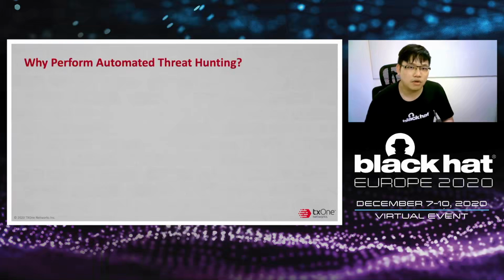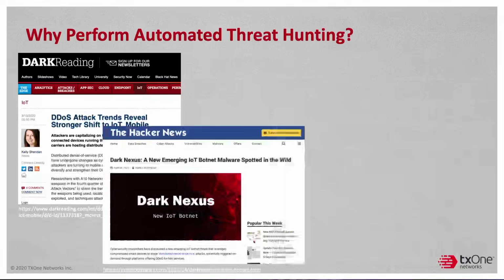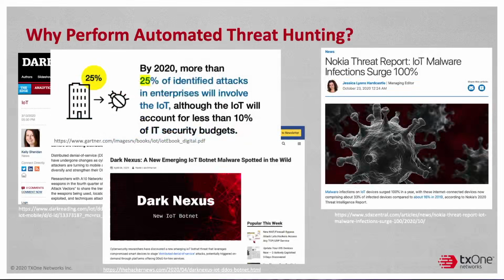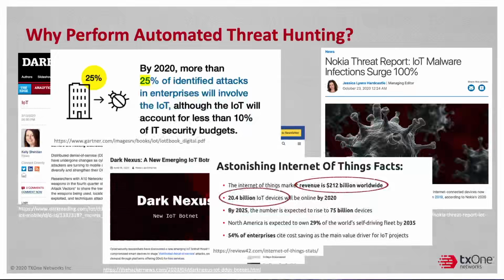Introduction first. Why did we decide to create an automatic threat hunting system? First, we noticed the steady increase of IoT threats and DDoS attacks, as well as rampant IoT botnets and malware. Back when we started, Gartner had just predicted that 25% of attacks in 2020 would be related to IoT. Other results also predicted the size of the IoT market, with 75 billion IoT devices in the world by 2025. It's clear that manual hunting is no longer possible on such a large scale. So developing automatic threat hunting seems like a good next step.